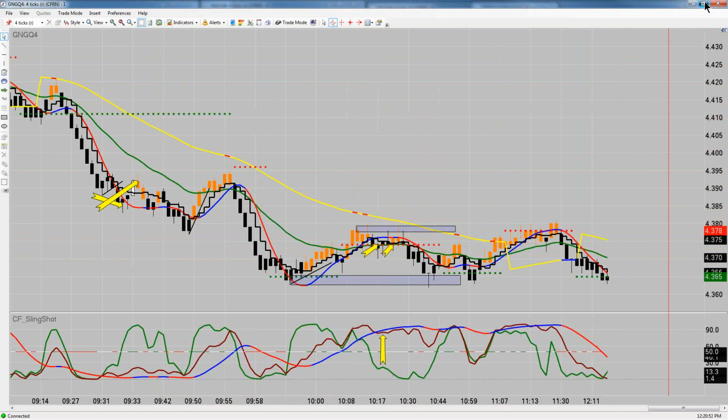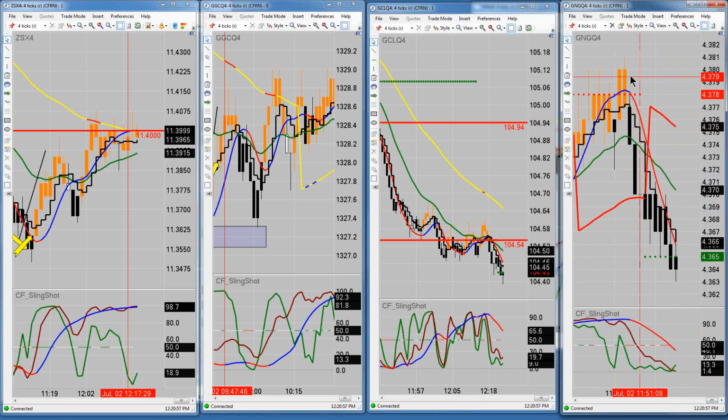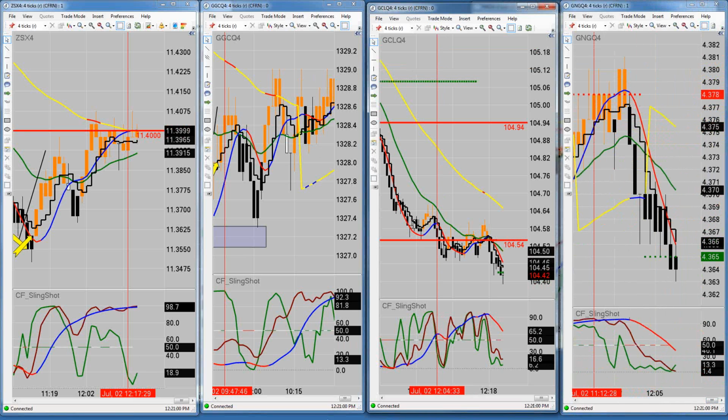Tomorrow we still have natural gas inventories coming out at 10:30, so maybe we'll get some movement on the natural gas tomorrow. All right.